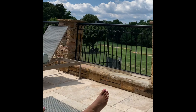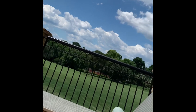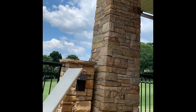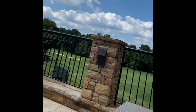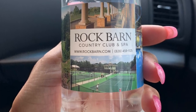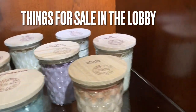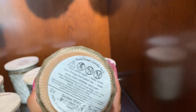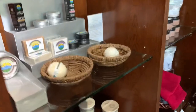All right. This is the sun deck at Rock Barn. We're out here. It's a beautiful golf course, country club area. I think it's like in the low 80s, maybe 90s. Mimosa candle. Oh, bath salts.